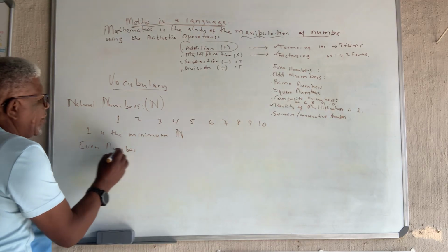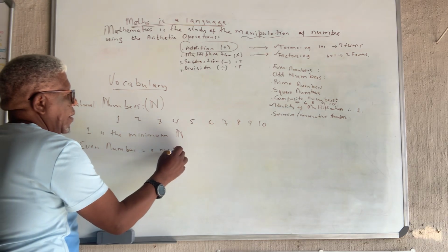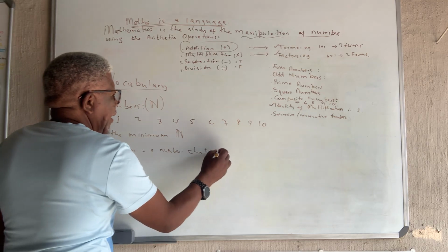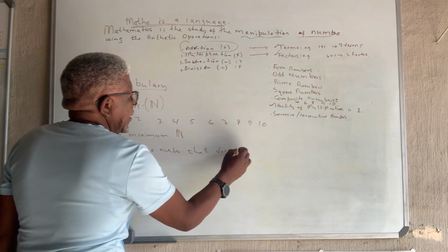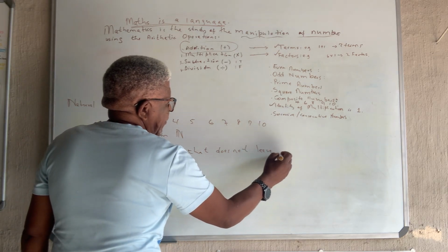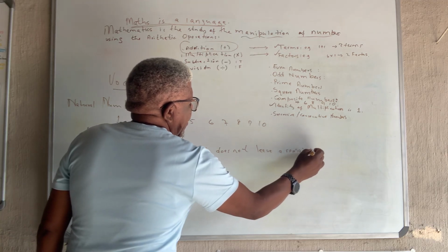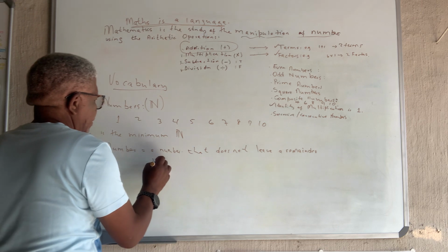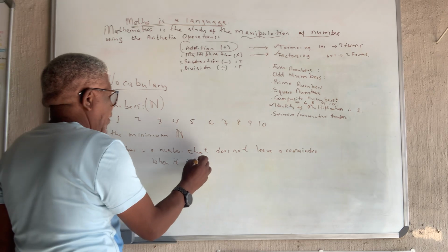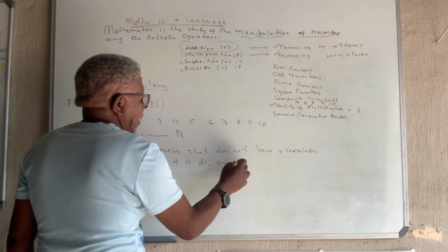We'll see it later. So an even number is actually a number that does not leave a remainder when it is divided by 2.